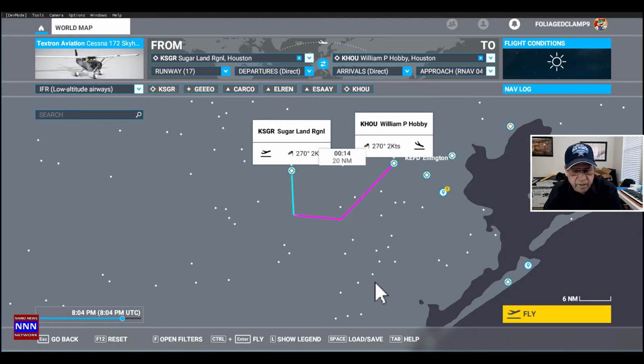I am Nik Nikam, in Microsoft Flight Simulator 2020, and we are going to be testing the RNAV approach to landing. We're going to take off from Sugar Land Airport, runway 17. Our destination is Houston Hobby Airport, KHOU. And this is the flight path. As we can see, we have an RNAV selected here. The distance is approximately 20 nautical miles, and these are the regions where we are going to be tracking.